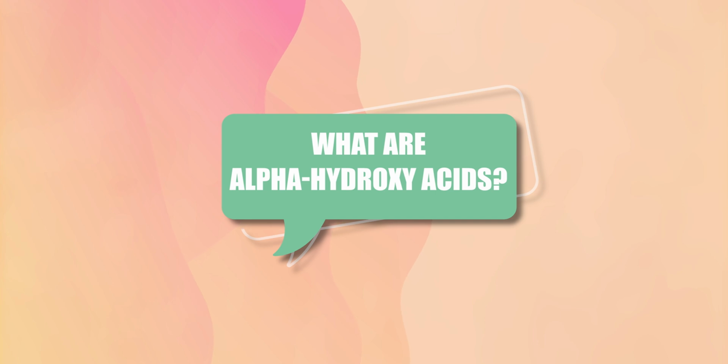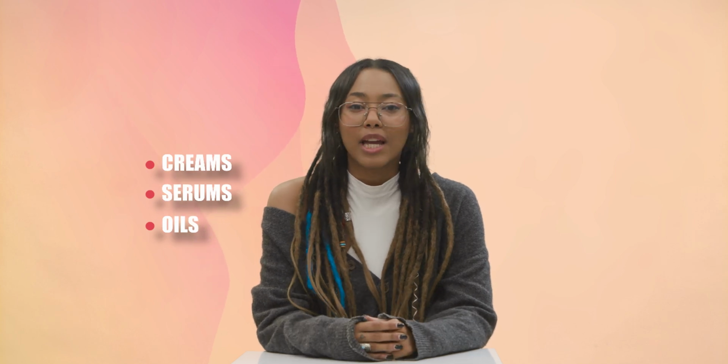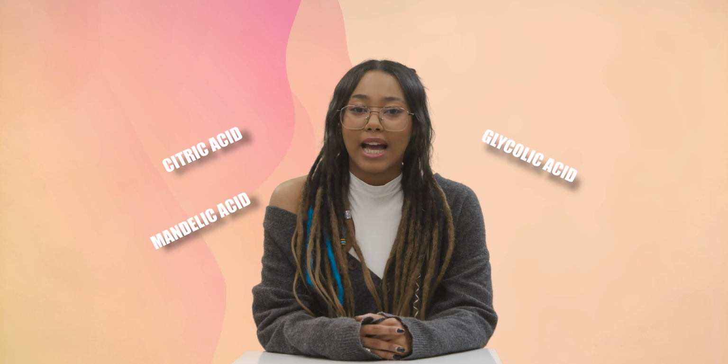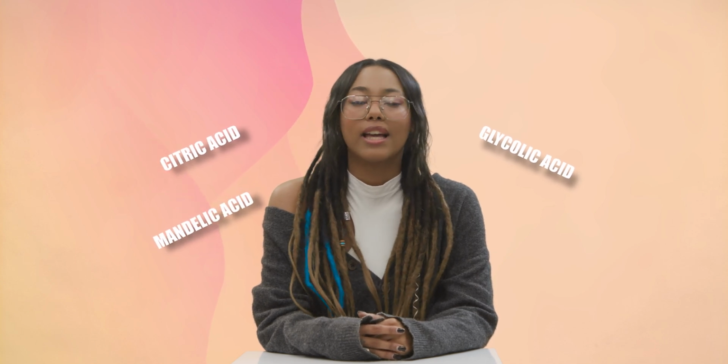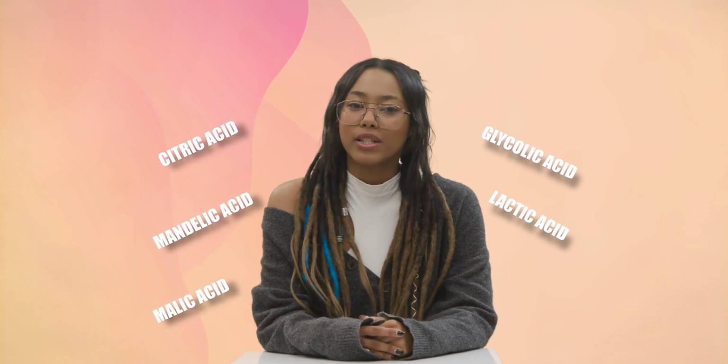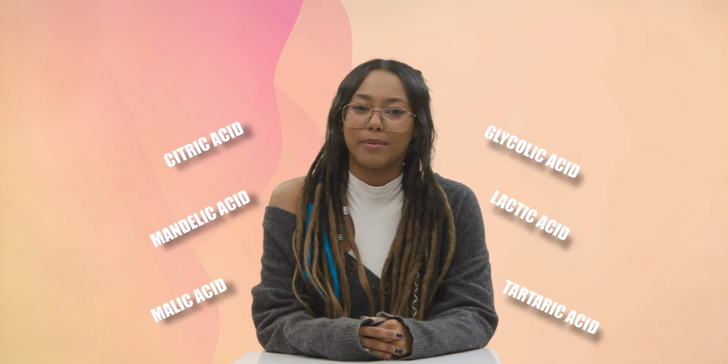What are alpha hydroxy-acids? Alpha hydroxy-acids, better known as AHAs, are a combination of acids derived from milk and fruits. You can find AHAs in numerous skincare products like creams, serums, and oils. There are 6 types of alpha hydroxy-acids. Citric acid derived from citrus fruits, glycolic acid derived from sugar canes, mandelic acid derived from bitter almonds, lactic acid derived from lactose, malic acid derived from fruits, and tartaric acids derived from grapes.